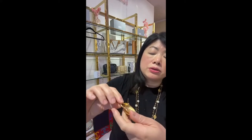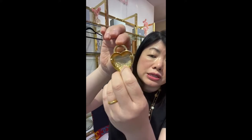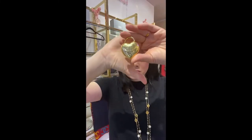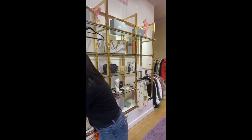What's nice about this piece, it's gilded in gold, 24 karat gold gilding, and it has that stamped Givenchy logo in there. I would say this is a 1980s piece. It's a good statement size. You see to scale on my hand how big this piece is. And it's the sort of piece that looks great on the lapel of a jacket. So let me just grab my jacket, you can see.